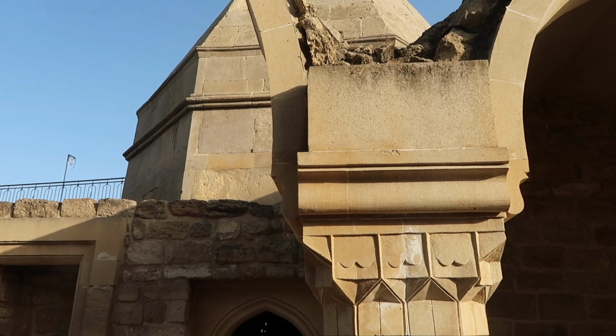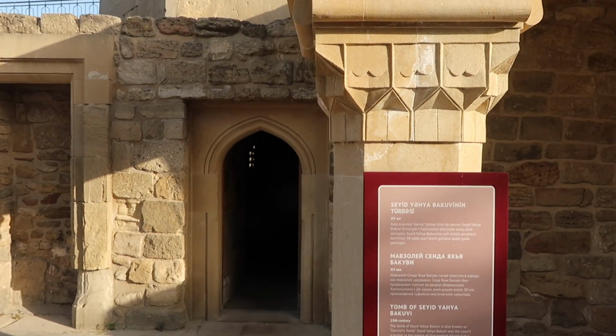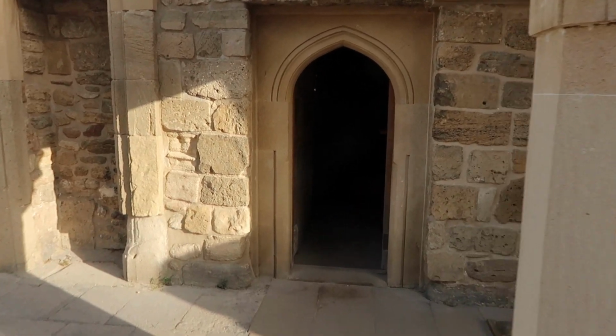This is the tomb of Seyid Yahya Bakuvi, which is also known as the dervish tomb. Nothing inside. Super tiny.